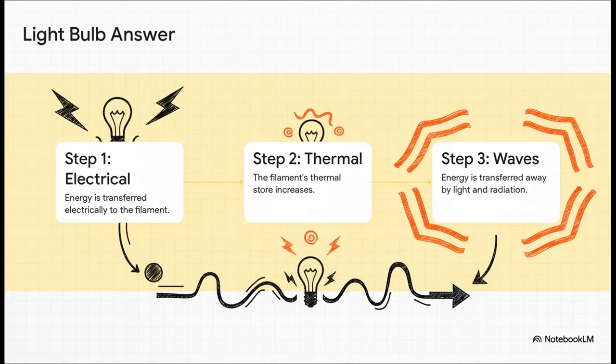Let's trace the journey. First, energy is transferred electrically along the wires to that tiny little filament inside the bulb. This energy gets dumped into the filament's thermal store, making it get super, super hot. And because it's so hot, that energy is then transferred away from the filament by waves, specifically visible light waves, which we see, and infrared radiation, which we feel as heat.